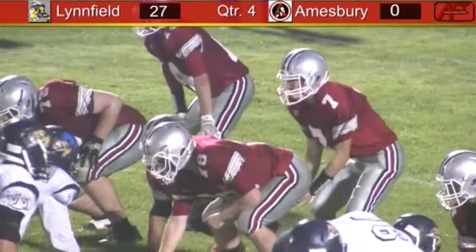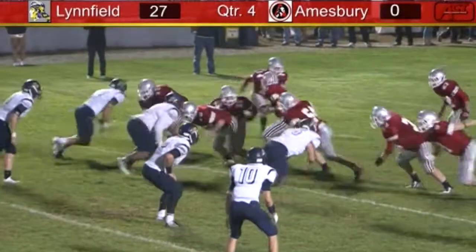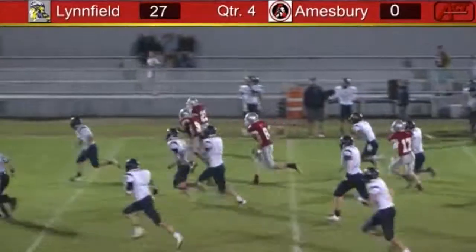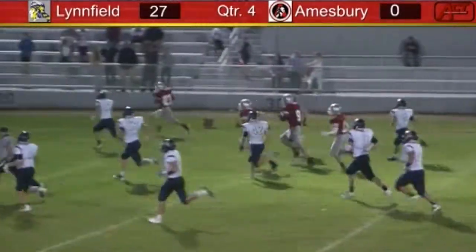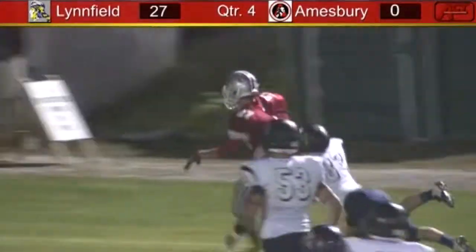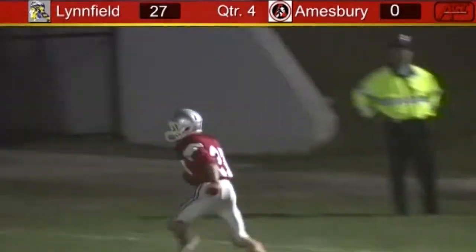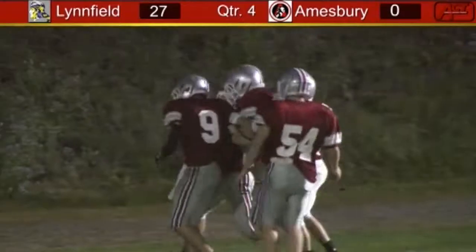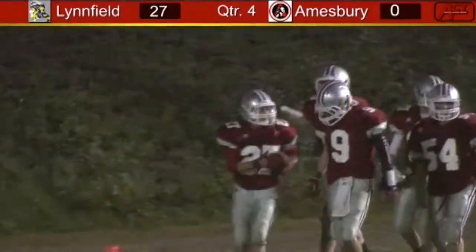Brad Kelleher split out here to the left side. Dupree blocking signals. In motion, handoff to the up back. Here comes number 27, Doug Massey. Massey is off to the races. He's gone. 25, 15, 10, 5. Touchdown! Number 27, Doug Massey for the Amesbury Fighting Indians.